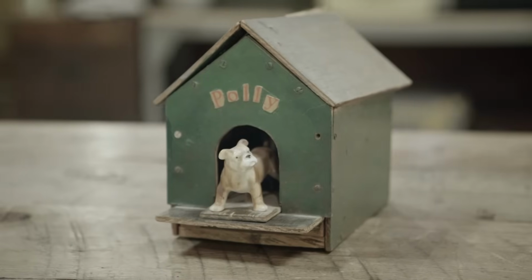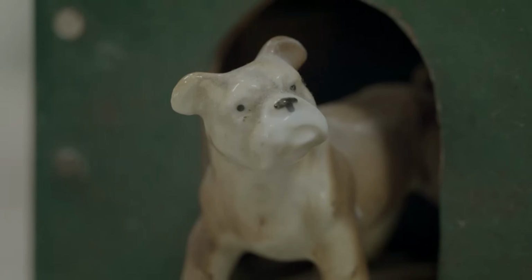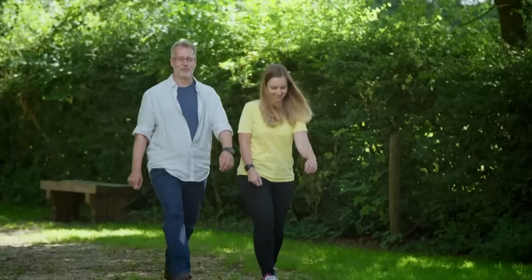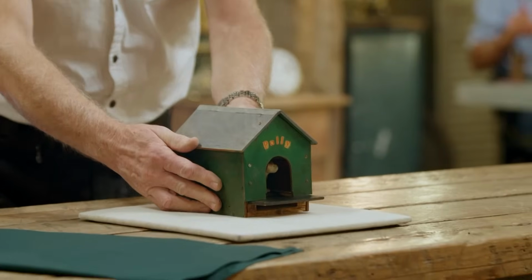This innovative little toy was made by an engineer for his son over 70 years ago. Now his great-grandson Dominic is back to reclaim the heirloom with his daughter, Hannah. There is little Polly herself.